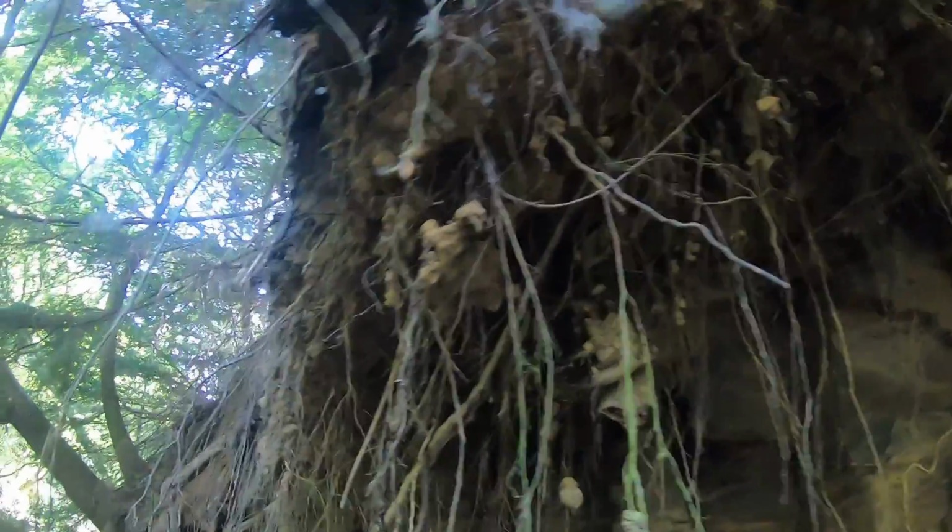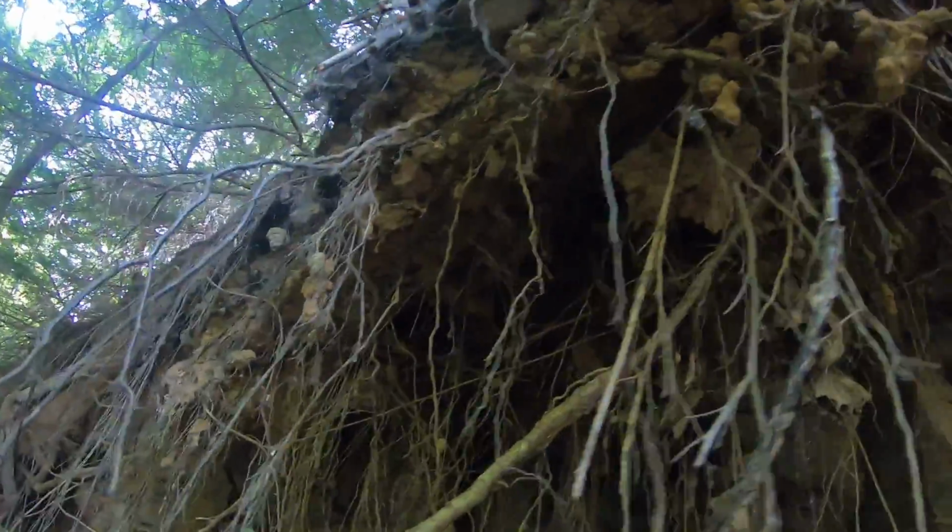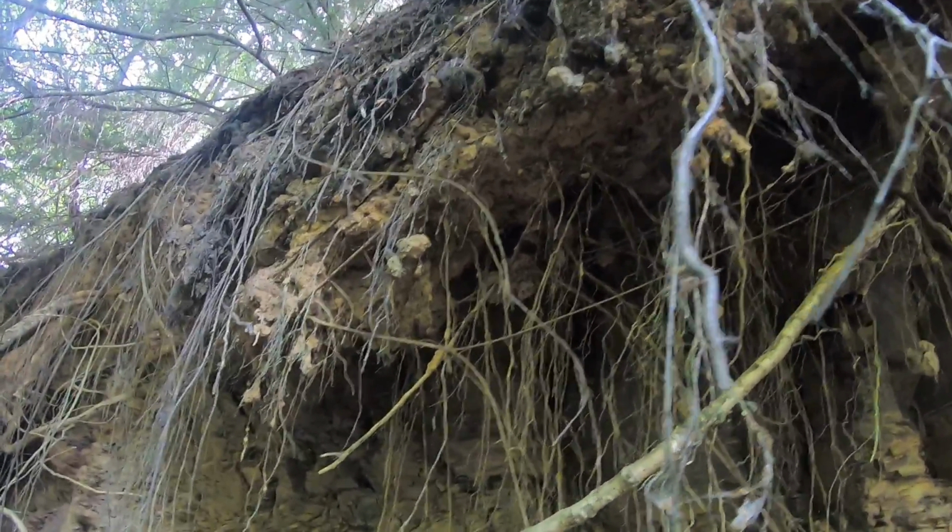Although the hole did look like a dipper's. And it's the type of place where you would find one. It was just because of the bracken that I knew what it was. But just to take a look at it, I thought it was going to be the dipper at first.